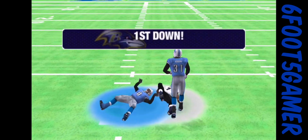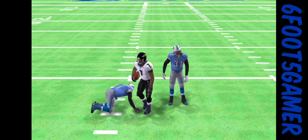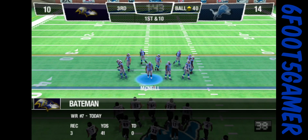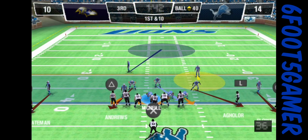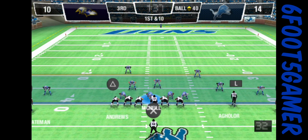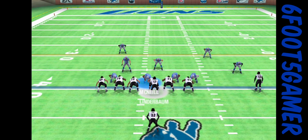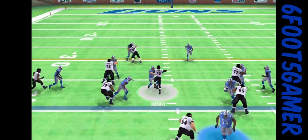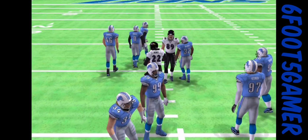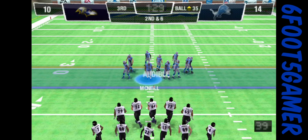The catch is made. Call this defense here. Racks up 5 on the run. Give this defense a shot. It's 2nd down and 6.